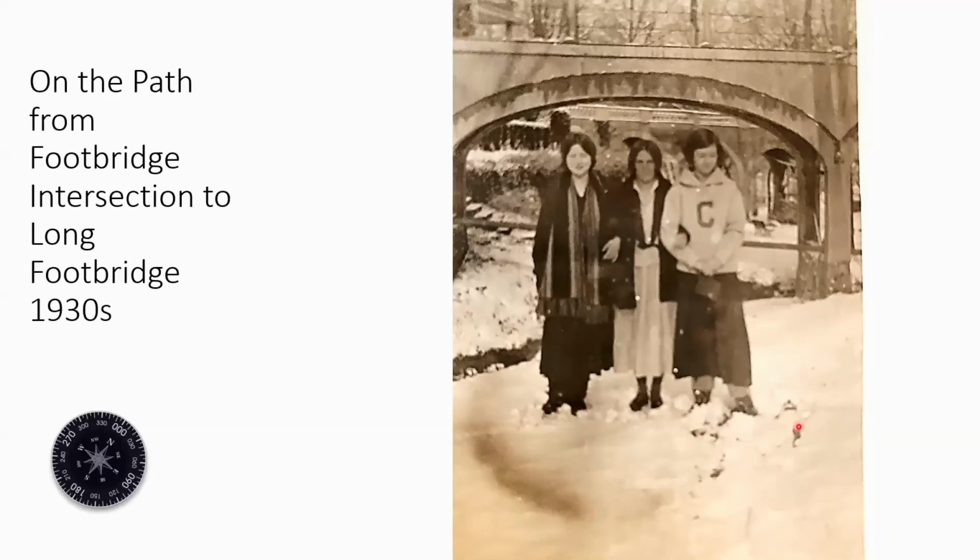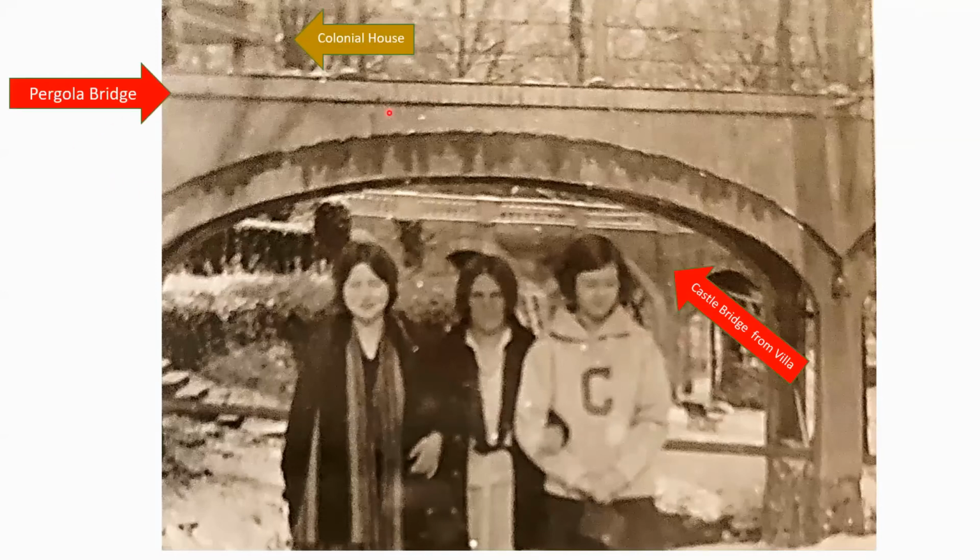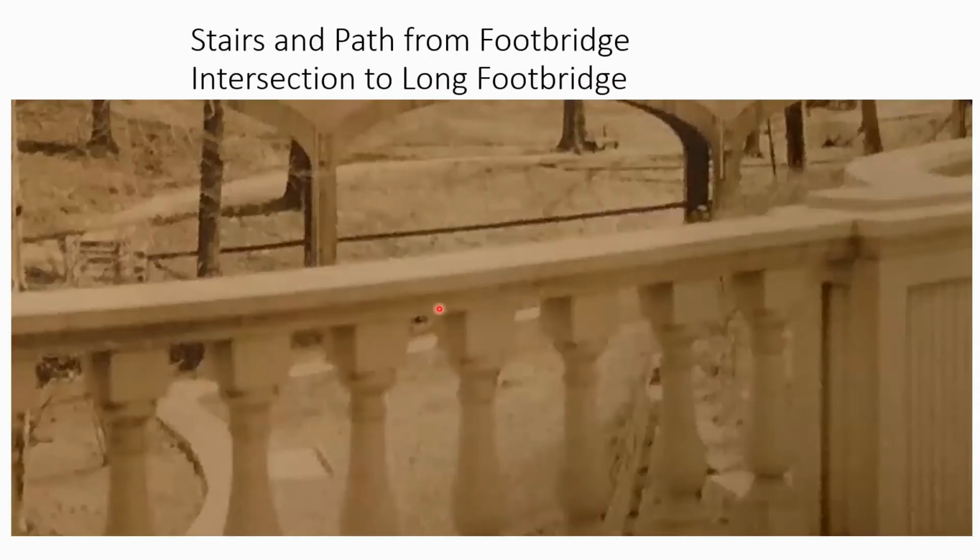Some students, we think this is from the 1930s, after the time when students were generally required to wear uniforms. You can see the pergola bridge again. You can see the castle bridge in the background. You can see the colonial house. You can see the path that leads from the colonial house down to the footbridge intersection. And we're thinking that photograph was probably taken from around in here, looking back this direction, looking underneath this arch in the pergola bridge.